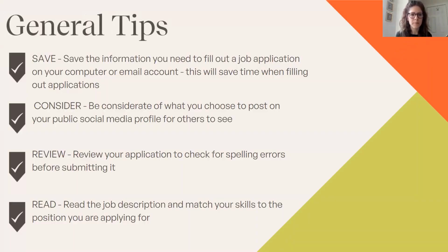So just some general tips. You want to save the information you need to fill out a job application on your computer or email account. This will save time when filling out applications. So have your email, your address, all of that stuff ready so you can just enter that back into a job application so you don't have to maybe look back a couple times to fill that information out.